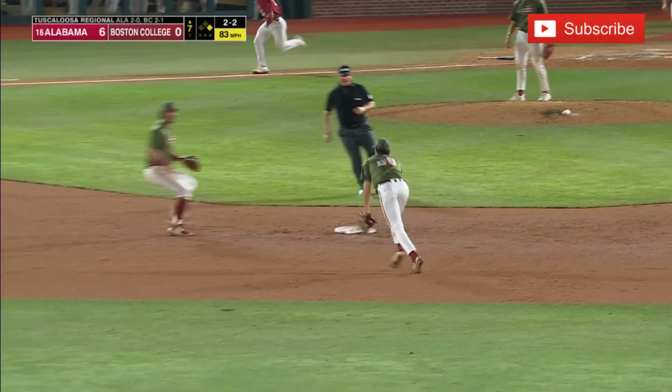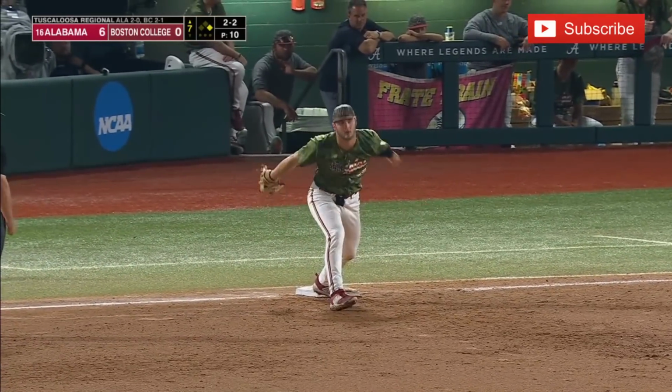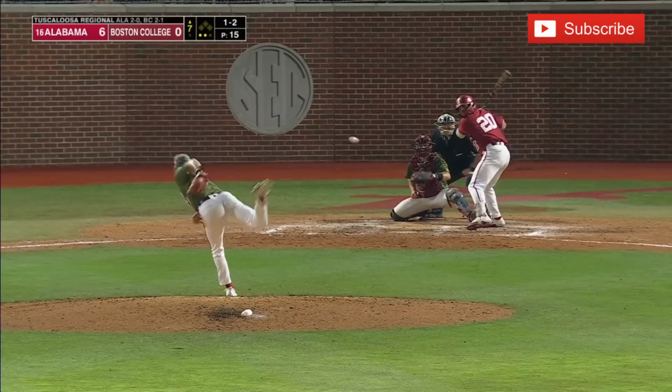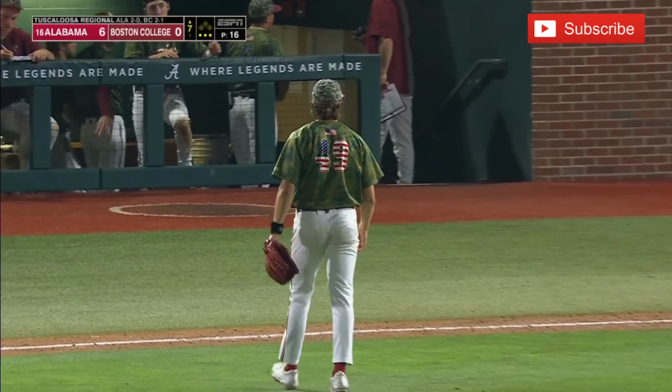2-2. Grounded up the middle. Flip to second for 1. To first for the double play. Jarvis runs well. He's not easy to double up. Nice turn in the middle by Simony and McNulty in the bullpen for Alabama. There's a strikeout, swing and a miss, and that's another 0 on the board.